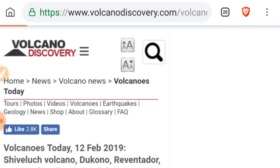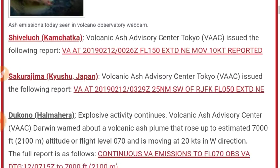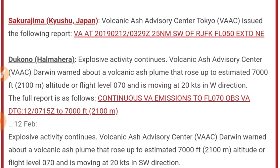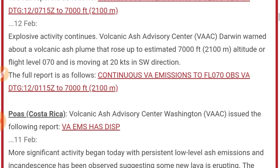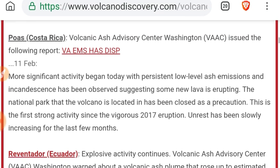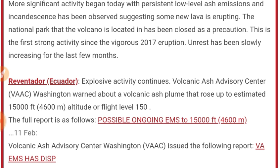How about volcanoes? We got a little volcanic uptick here. We see Shiveluch back to producing a 15,000-foot ash plume. Sakurajima, 5,000-foot ash plume. Dukono, 7,000-foot ash plume. Continuous emissions. Here's a new one on the list: Poás in Costa Rica. Persistent low-level ash emissions and incandescence, suggesting new lava is erupting. This is the first strong activity since the vigorous 2017 eruption. Unrest has been slowly increasing for the last few months.